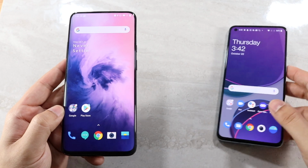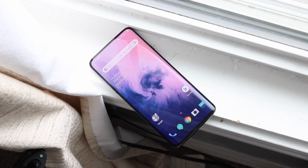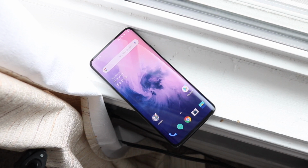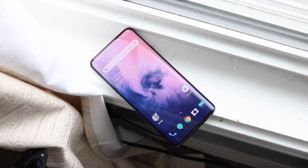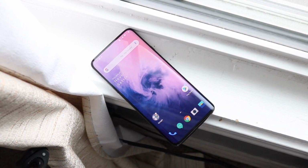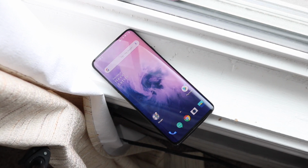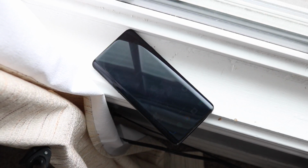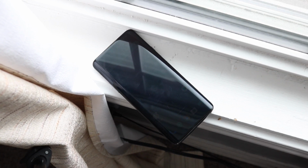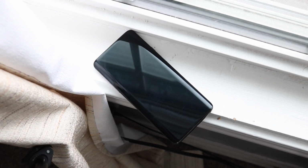Now, starting off with the front of the OnePlus 7 Pro, this thing had a 6.67-inch fluid AMOLED display and it was 1440p, and I think this was one of the first 1440p panels that OnePlus made, and it's a really good looking panel, I think. You have very little bezel around the whole entire display of this device. It's kind of a thick phone, but that's regardless. It's a curved display too, which the OnePlus 8T doesn't really have. It's like a flat display as far as I know.